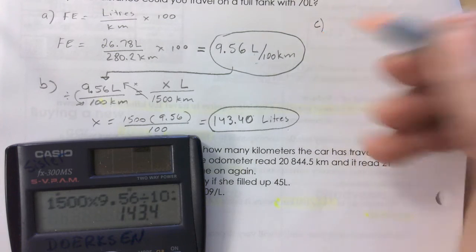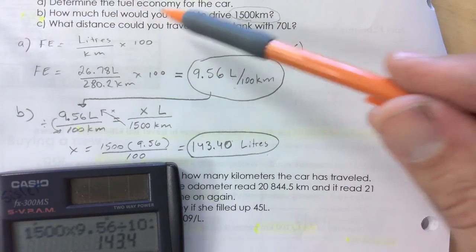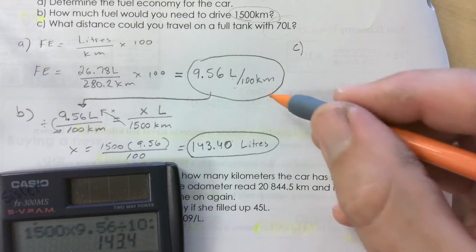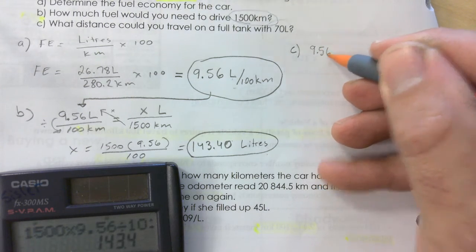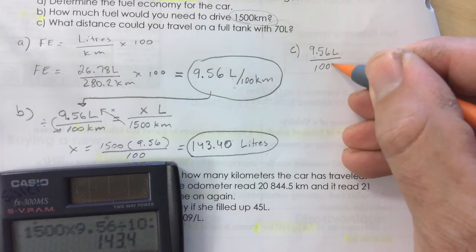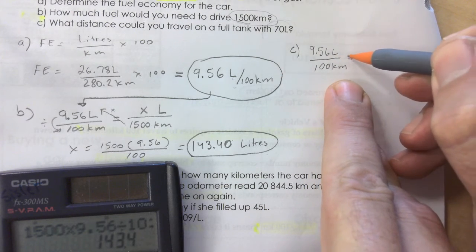Watch what C is asking now. It's reversing. It's saying, what distance could you travel on a full tank which has 70 liters? You start with your fuel economy again, folks. The fuel economy can tell you either how many liters or how far you can travel with a certain amount of liters. So watch, I'm starting with the fuel economy again.